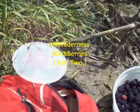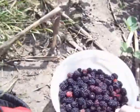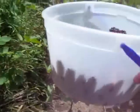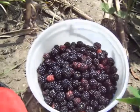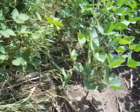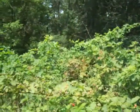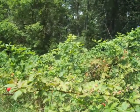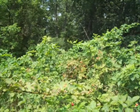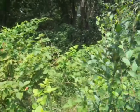Alright, I didn't do too bad. I picked this little blackberry patch and ended up with just over a half gallon of big juicy blackberries. There's another big patch of the smaller blackberries back there, but I'm gonna leave those because they're really hard to get to, for one, and they're small and it takes so many of them to make a gallon. I'm gonna go and get these other ones and fill my bucket up.